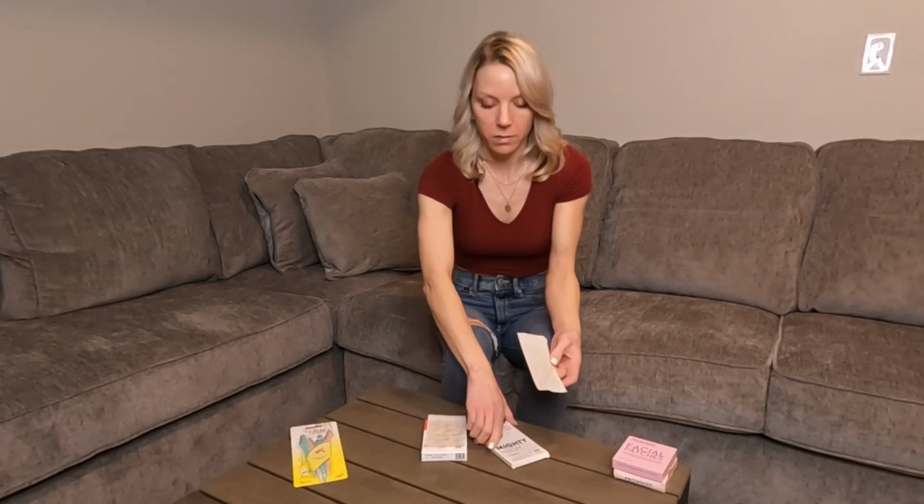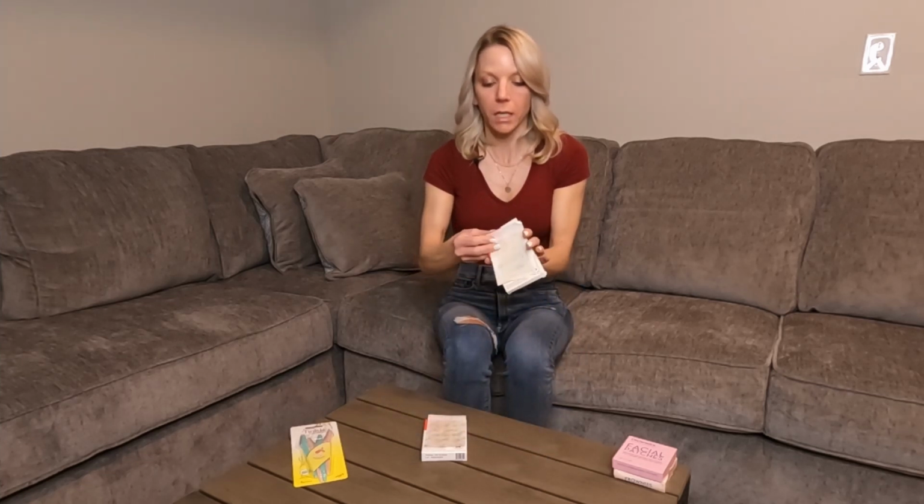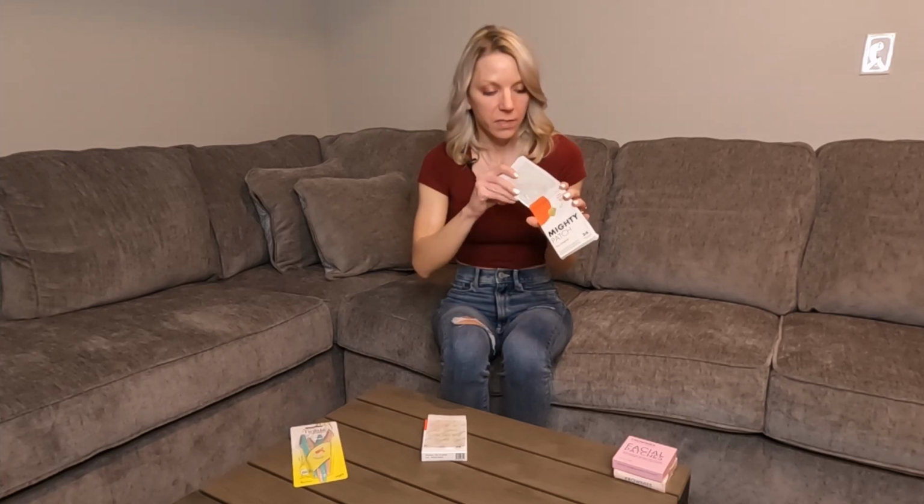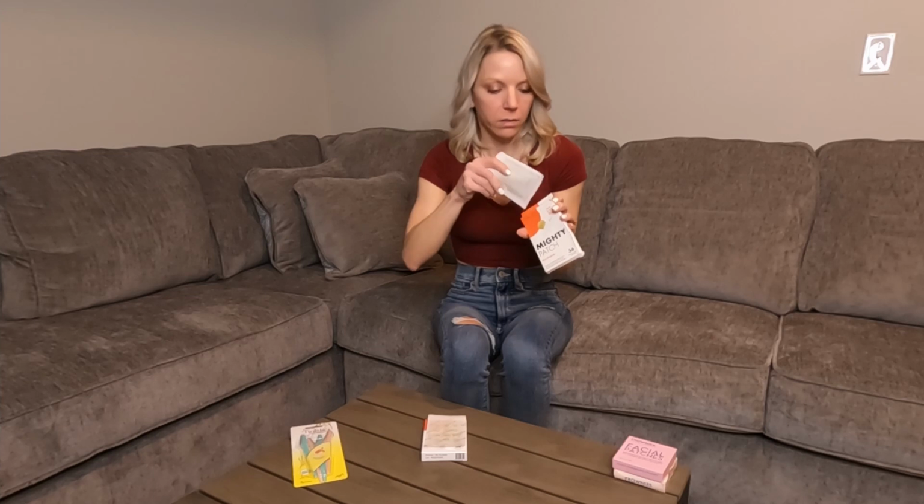So if you order these off Temu, you will not be getting the real thing. And again, I should have known that because it doesn't even say Hero. They're not even trying that hard.